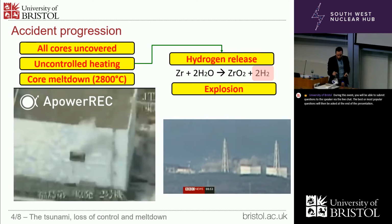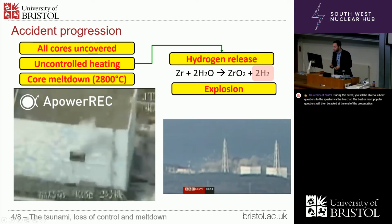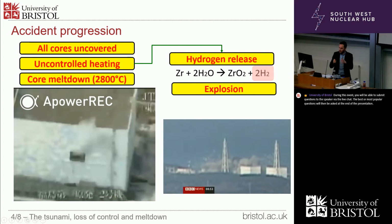Wow. So this happened 3 times, spewing a lot of radioactive material over the immediate site.